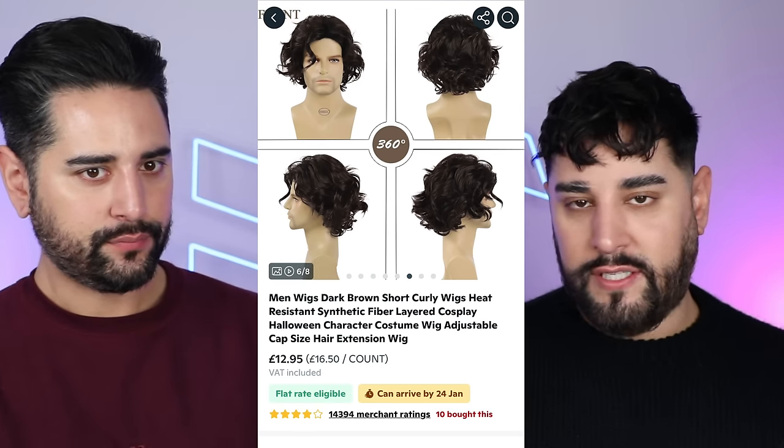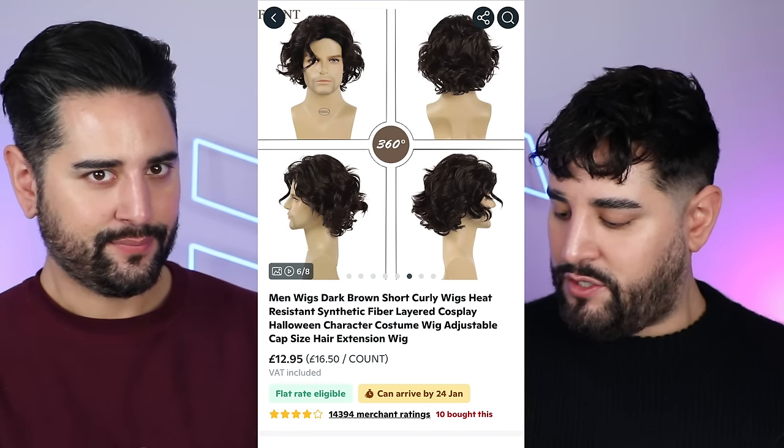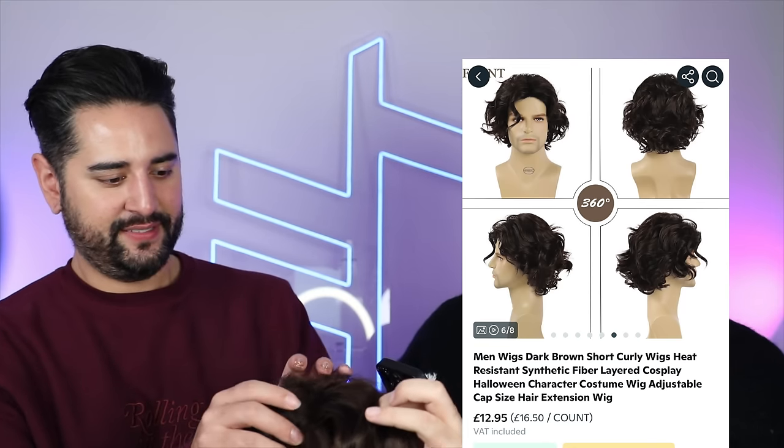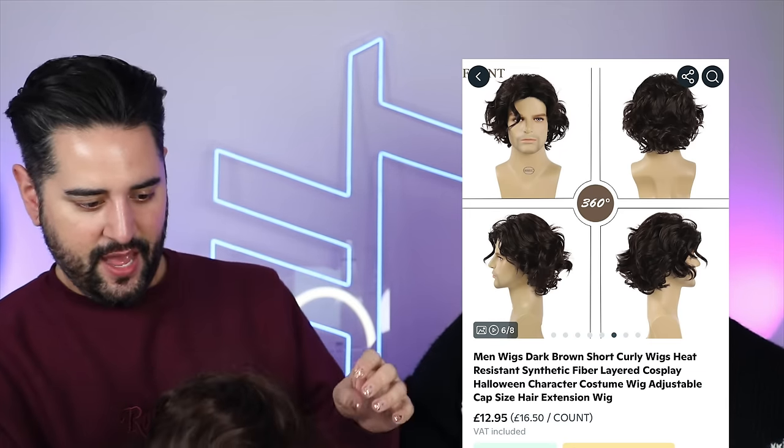This is the men's dark brown, short, curly wig. Heat resistant, synthetic fiber, layered, cosplay, Halloween, character costume wig, adjustable cap type, hair extension wig. £12. I just don't believe any of these are heat resistant. I mean, it does look like the picture. It does look very accurate. I feel like if you took a hair straightener to it, it would fizzle. I do like that there's a very set middle part. And you know what's nice about it? The hair looks like it could be actually someone's hair. It's not that shiny nylon. Get it over the ears. The cap is very shallow. Let a bit of your natural hairline come through.